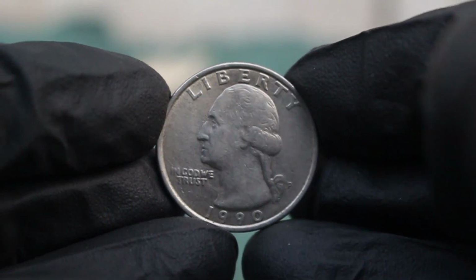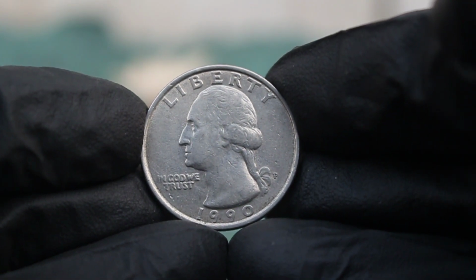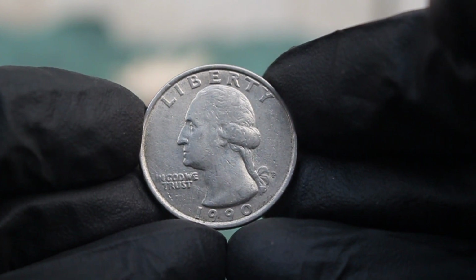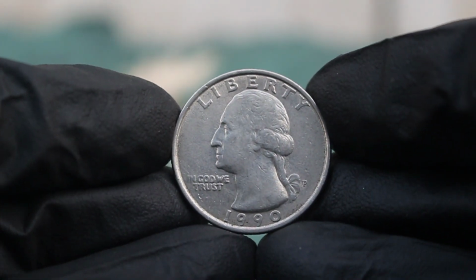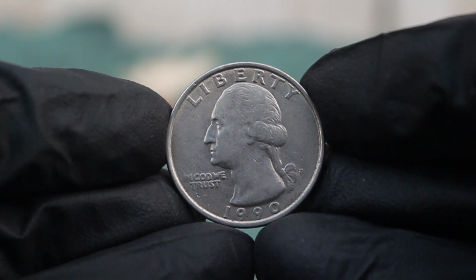However, there are exceptions. If your 1990 quarter has an error, like a double die mistrike or unusual minting defect, even in bad condition, it could fetch more. But for standard 1990 large date quarters in poor condition, expect about $87,000 if sold to collectors.